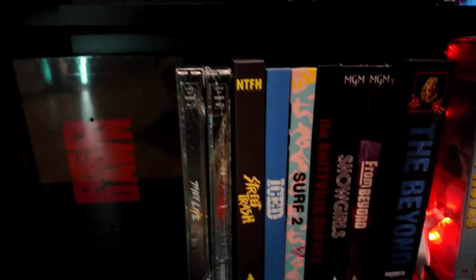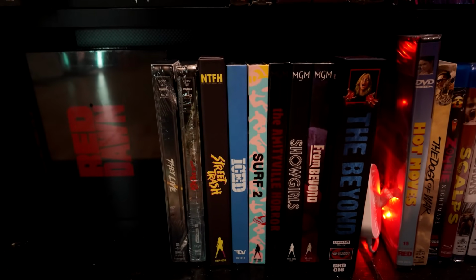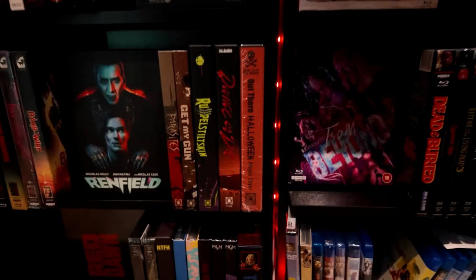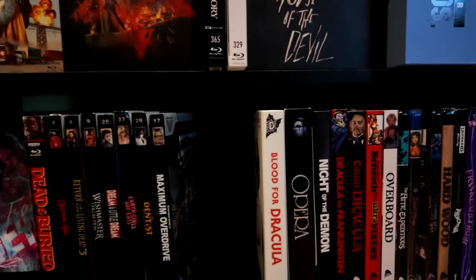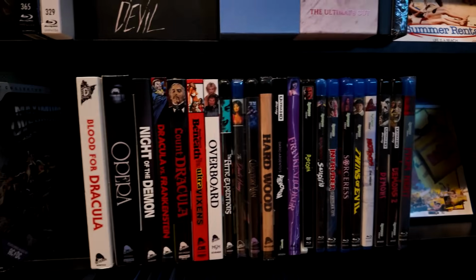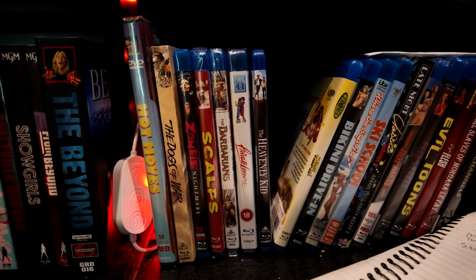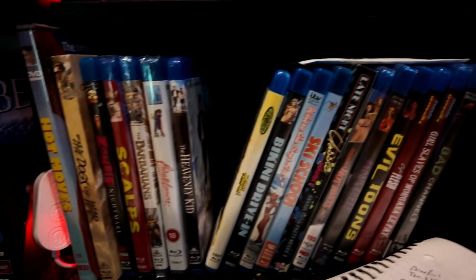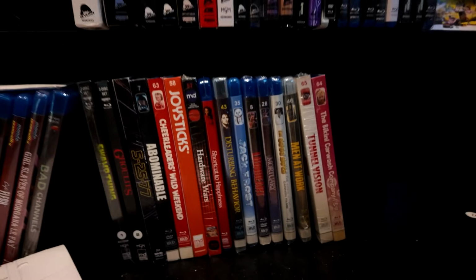And then down here is stuff that is eventually going to be given away. So you see I have an extra Street Trash, Iced, Surf 2, different stuff like that that's going to be given away. 88 Films kicks off over here with Blue Underground, and then into my Vestron collection, which is expanding. There is my Severin and Synapse right there. I don't have a ton of those. Then down at the bottom, we've got Code Red, Scorpion, Trauma, mixed in here. And then that goes over to my MVD collection right here. It's expanding.